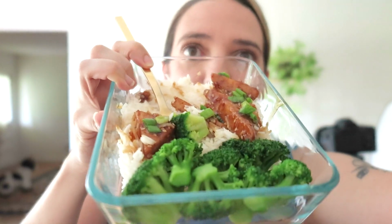Let's see if I can focus on this without spilling it. There. This isn't the best shot. I'll show you a better shot in just a second, but I'm really excited to try this. So let's try this. I love anything with that sauce on it. It's so good. All right, so now, am I out of focus again?